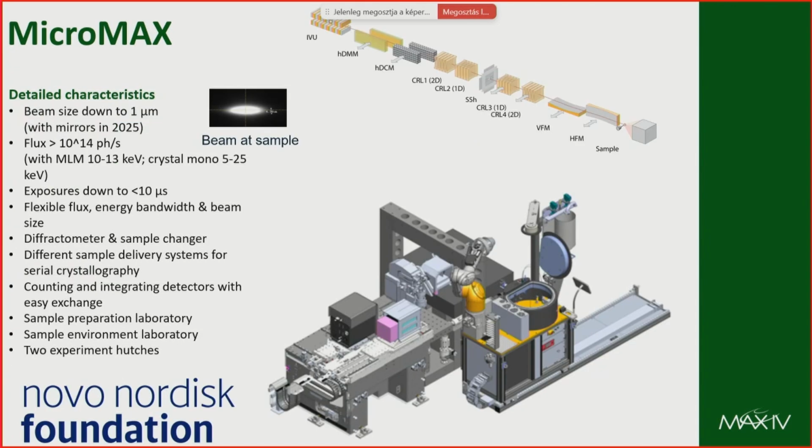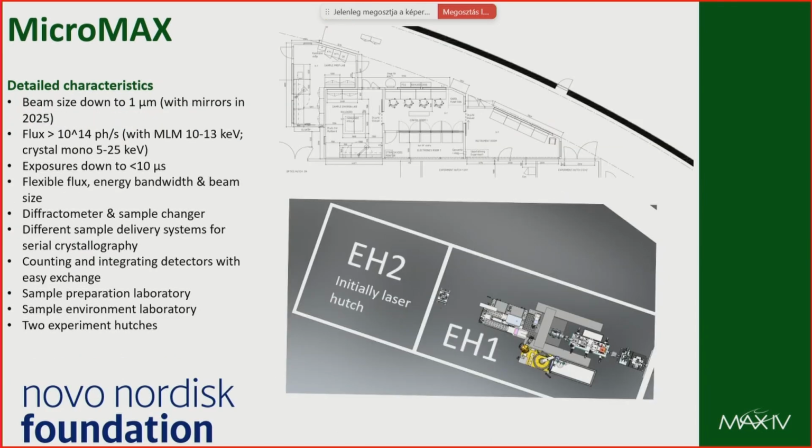The reason for that is that we actually have two hutches. We have hutch 1 where current experiments are happening, and everything that we have done since we started user operation last year has been done in hutch 1. Hutch 2 currently is just an offline setup in the laser lab, but the idea is that in hutch 1 we have standard crystallography and standardized serial experiments, while hutch 2 is going to be more like DIY Lego, build your own setup.